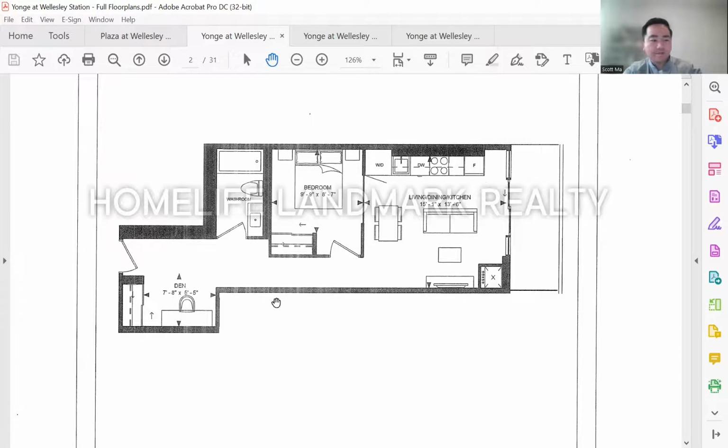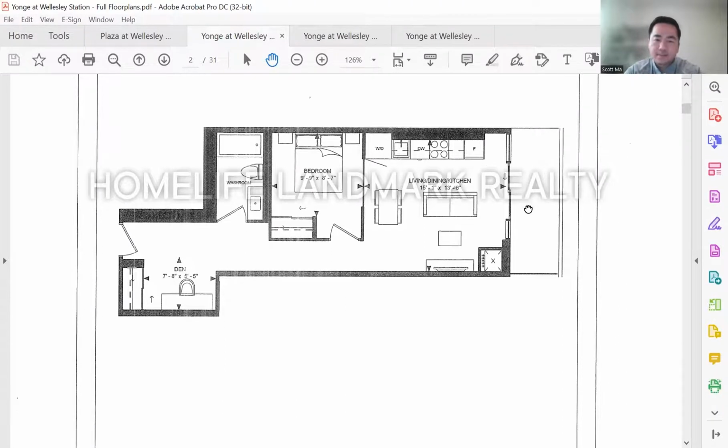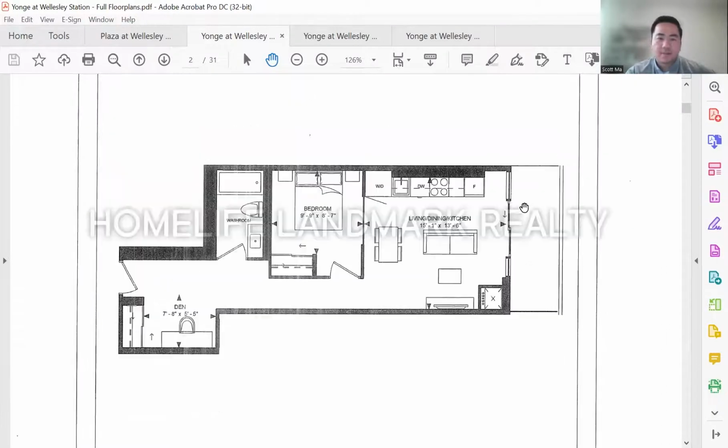So you've got your den when you walk in the door. I think a lot of people these days are working from home, and they'll want a small den area for their home office. As you keep going, you've got your washroom, your bedroom, and again, your living, dining, and kitchen areas are combined. And you've got a balcony here as well.